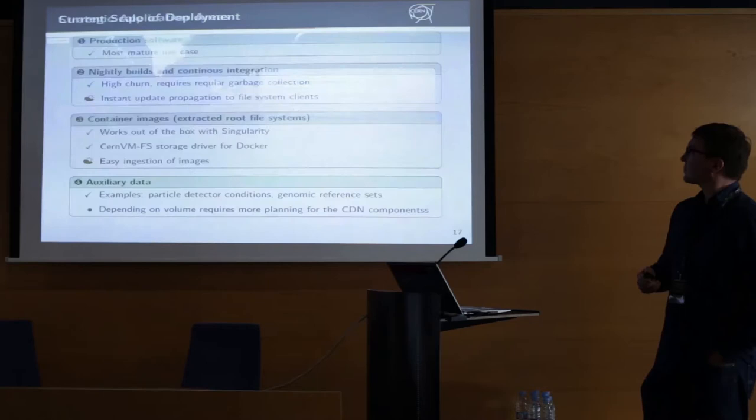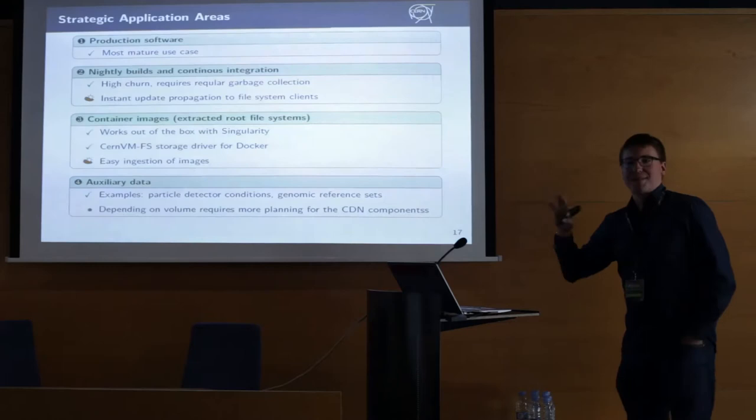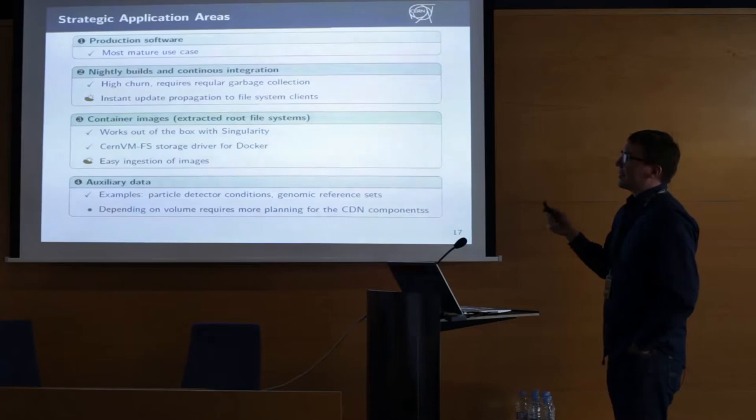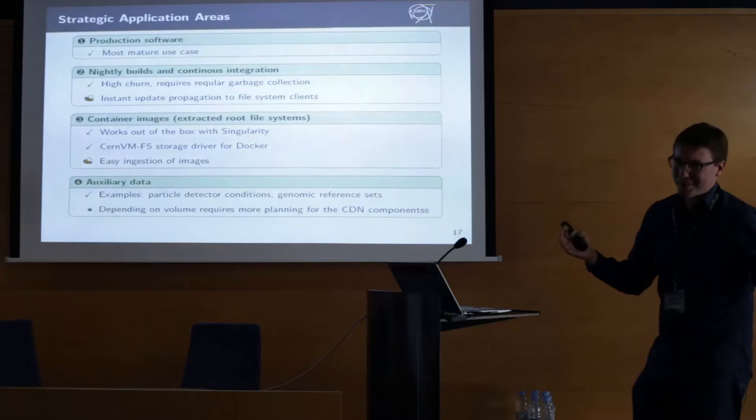Right, so these are the areas where this file system is best used and where we would like to shine. Production software, nightly builds in continuous integration. That means we have to have a garbage collection that is used for the nightly builds, because there you don't want to keep everything. You want to clean up after a week or so.